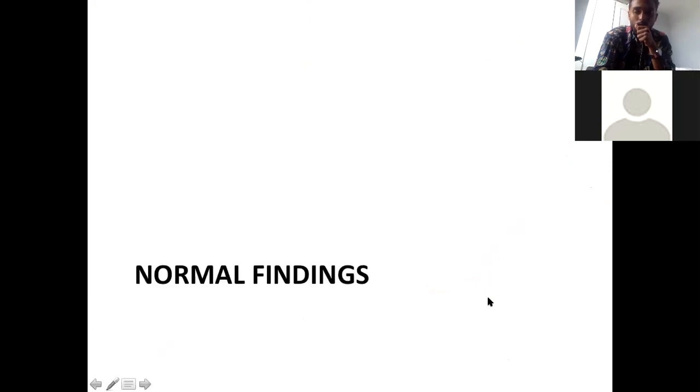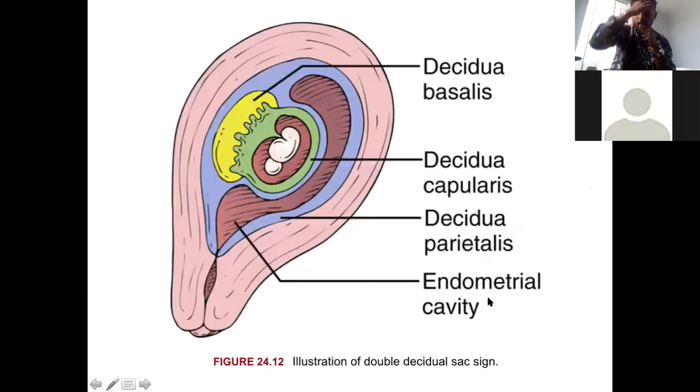Okay, so these are some of the normal findings. All right, Kenny, walk me through this. So the embryo implants right into the endometrial lining, right? And it's surrounded by trophoblast, right? And the trophoblast ends up becoming the chorionic membrane. Am I right?